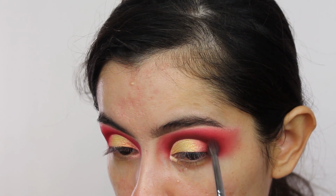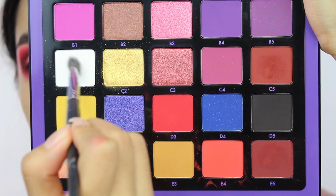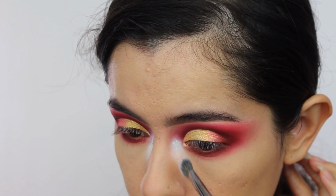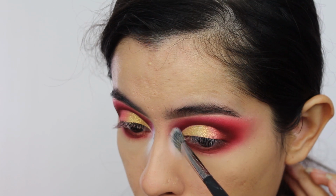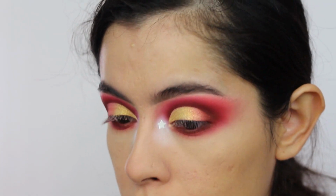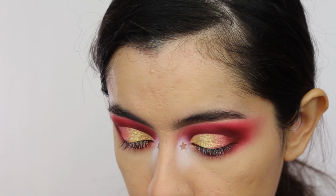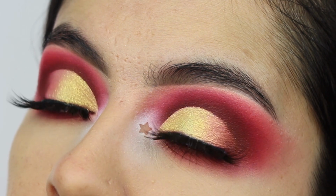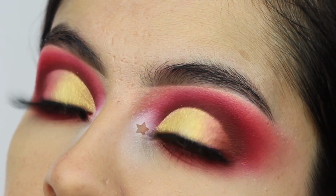And then I went back in with the two browns that I used, and I put that in the outer portion of the eye. And then the white shadow that is in this palette is really white. I really like it. You do not need to pick up a lot of it. As you guys can see, it's really white. And this is the second look, you guys, and we're gonna go ahead and go into the third look.